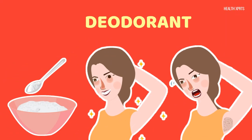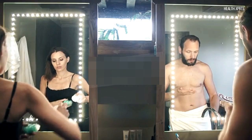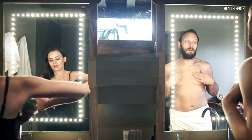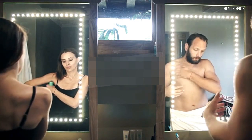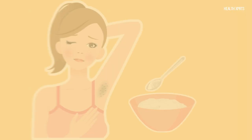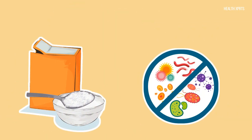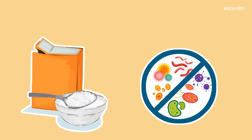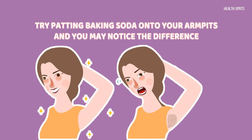Number 9. Deodorant. Sweat only gains an odor after it is broken down by bacteria in your armpits. These bacteria convert your sweat into acidic waste products that give sweat its odor. Using baking soda as a deodorant is a simple way to combat body odor without subjecting your pits to a variety of chemicals. Baking soda eliminates the smell of sweat by making the odors less acidic. Try patting baking soda onto your armpits and you may notice the difference.